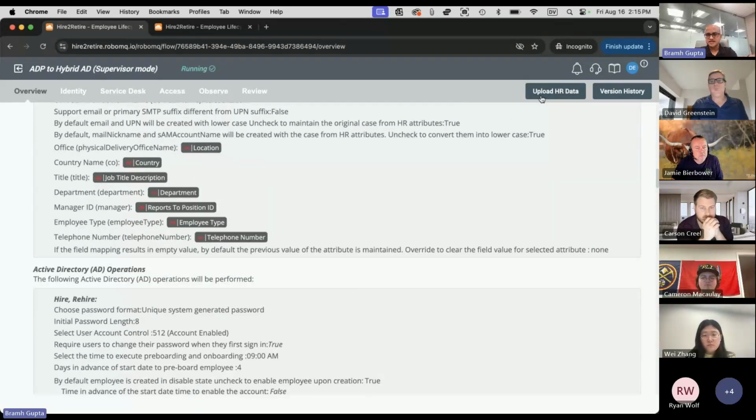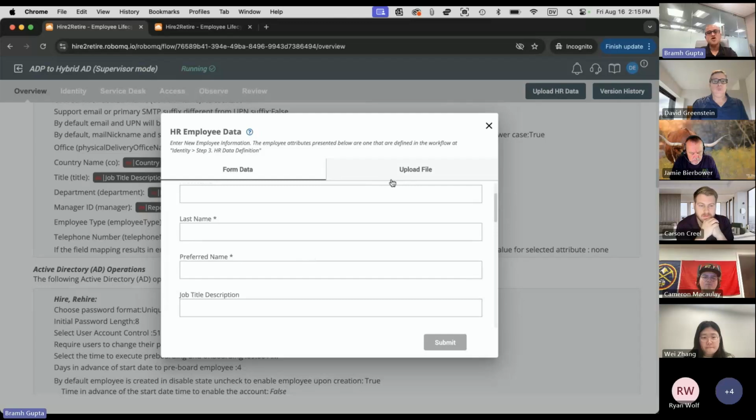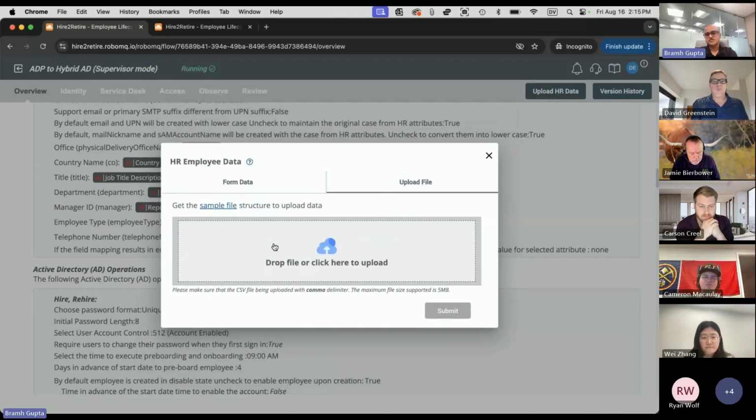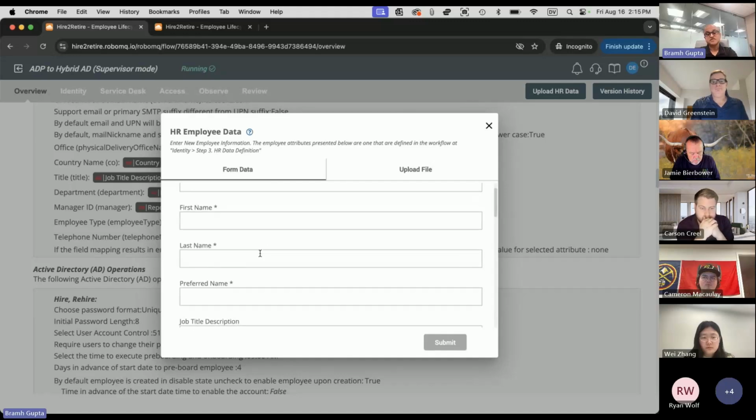There's another feature in there. There are scenarios in which you may not be able to get the data of the employee from the HR system, like when you're hiring contractors. Contractors' data is not put in the HR system, so you can enter the data using this form, or you can upload a CSV file which has the same data. That way you can manage the contractor identity to make sure that when the contractor's term date comes in, which is the end of their SOW, their access is removed.